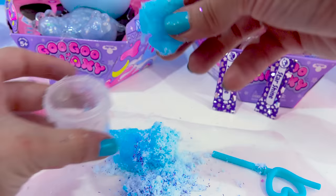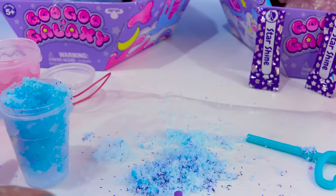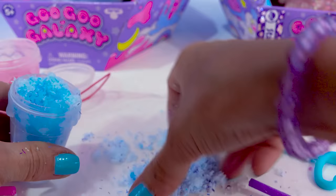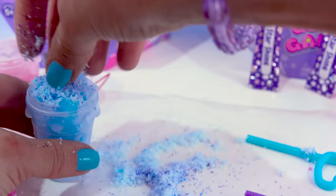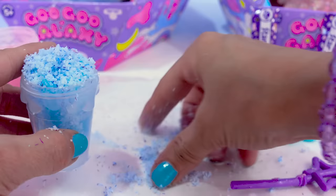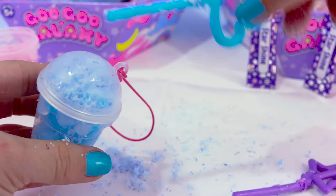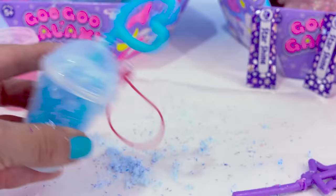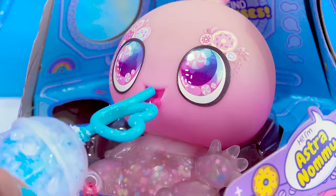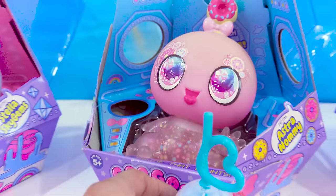All right, put that back into the cup along with all of this. Squeeze it in there. Let's just scoop all this back in here too. She'll still drink it. Put all that cloud powder right back on. Sprinkle, sprinkle. Now the glitter is all mixed up and it looks really pretty. Close it up. Now she's got her delicious drink. Here you go, Astra. I think she likes it.